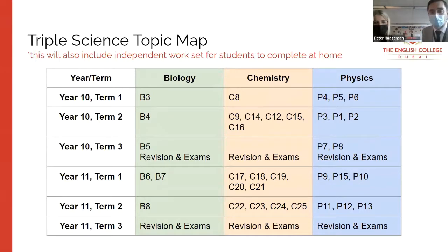It requires really dedicated independent study, taking on a lot of that work outside of lesson time, outside of school hours. In biology, there's the same number of topics, however, each topic contains additional content.